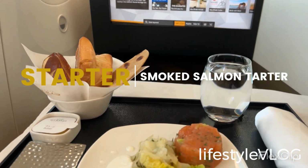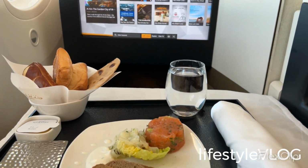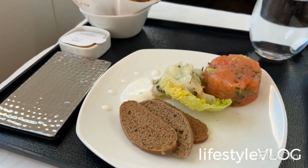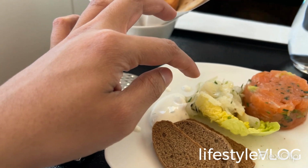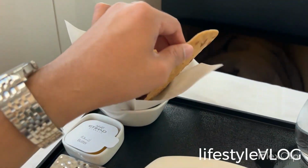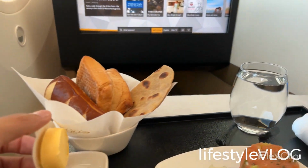So guys, now I have got my starter. So this is the starter. You can see how beautiful they have presented it. It's salmon tartar with some brown bread and some mayonnaise and some vegetables and some breads and some chapati, and you get some butter.